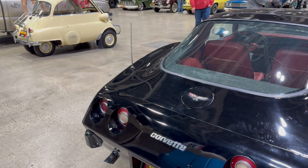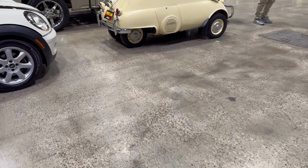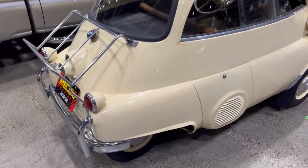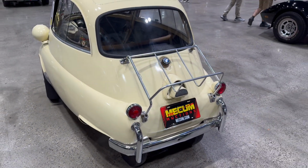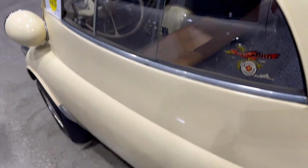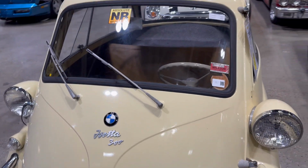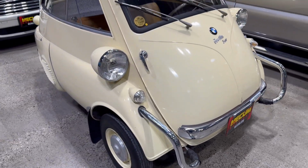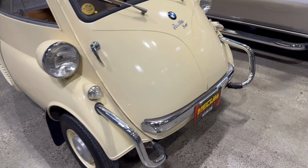Even an Isetta. You got a BMW Isetta here. Kind of a funky little car. And those are tiny. As you'll see, there's no doors on the side. That's because the whole front of these things actually open up. Pretty unique little cars.